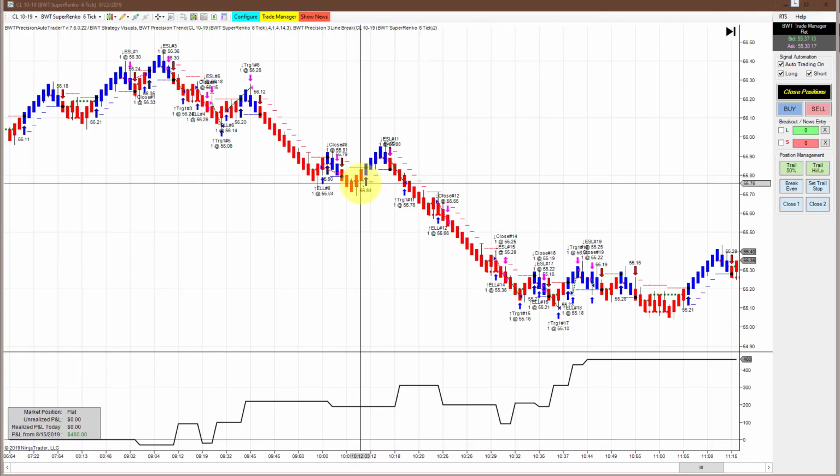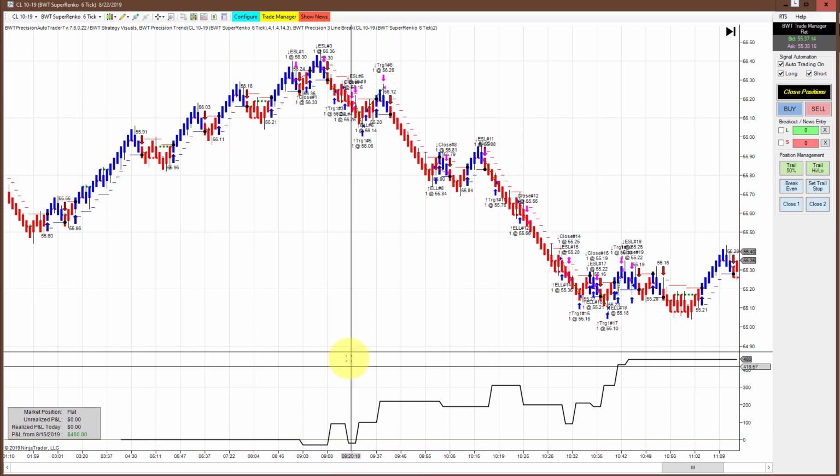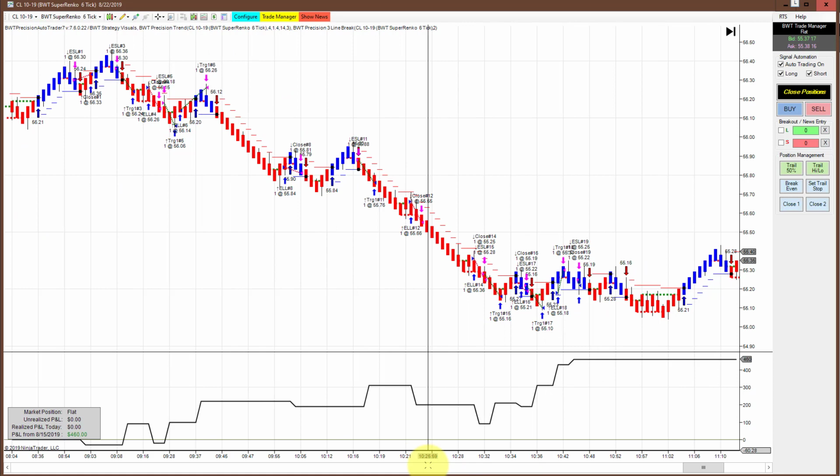Okay, the crude oil on a Super Renko 6 tick using our line break logic. The crude is struggling a little bit this month. Normally the crude is pretty decent, but it's been mixed this month. Anyway, this chart is having a winning day today. You can see the trades. Single contract finishing at 460, and the goal on this is 500.